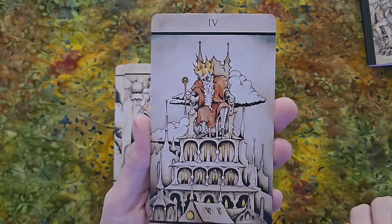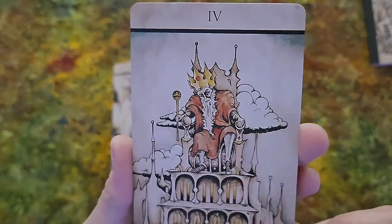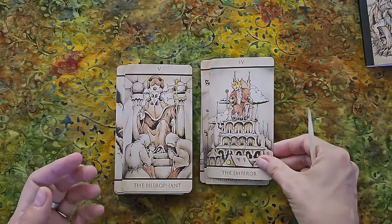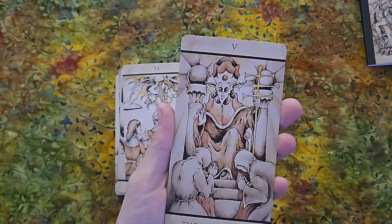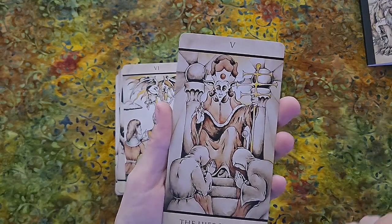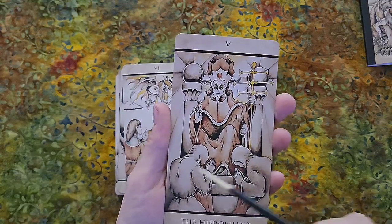He wears that crown really heavy though. Look at him. He's like, oh, it's very, very heavy. It's not easy being a leader. The Hierophant. Love it. Oh, I love his staff here. Very cool. His minions.